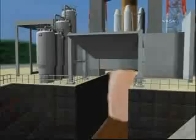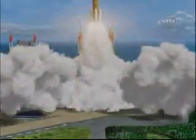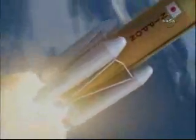Launch is scheduled for September 10th at 12:01 Central Time, September 11th, 2:01 Japan time. This will be the first flight of the H-IIB rocket. There's a flight control team at the launch site in Tanegashima that's responsible for monitoring the rocket performance. The HTV flight control team in Tsukuba, Japan will take over after final separation of HTV from the rocket about 15 minutes into its flight.